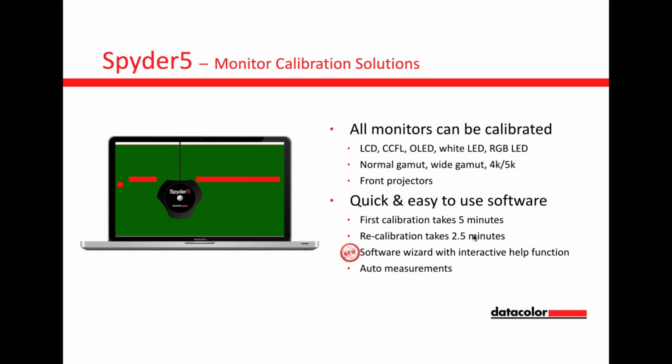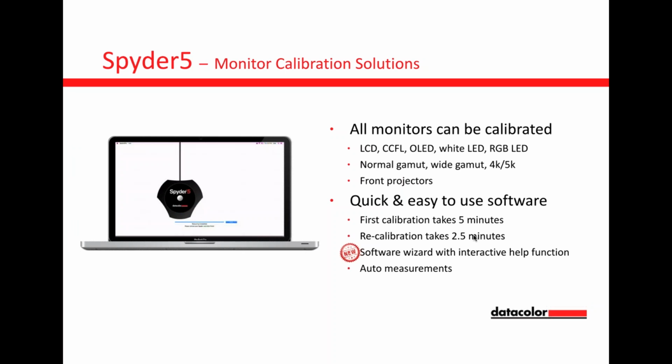Basically just pop that Spider onto the screen. As soon as you click go, the software runs a whole bunch of color swatches, now more than you're going to be seeing in this little slide version of that calibration process. What it's doing is looking at the colors. It knows what those colors should be, because the Spider has a sensor in there, basically. So it's reading the colors from the screen.